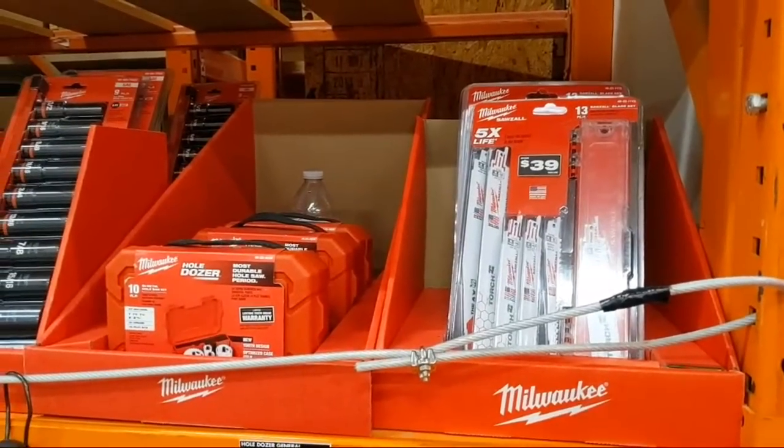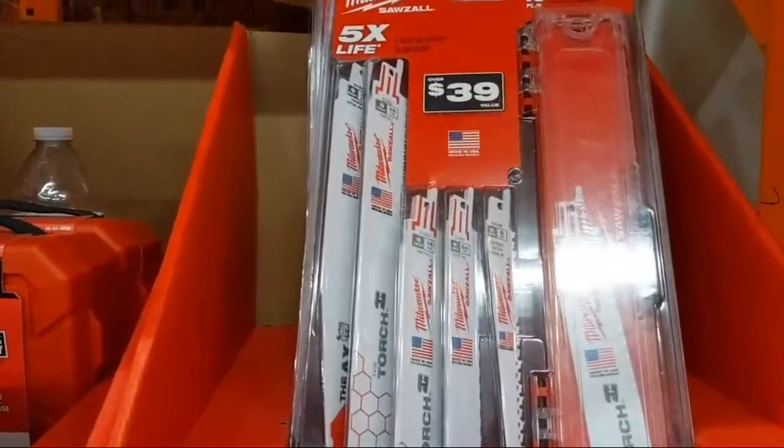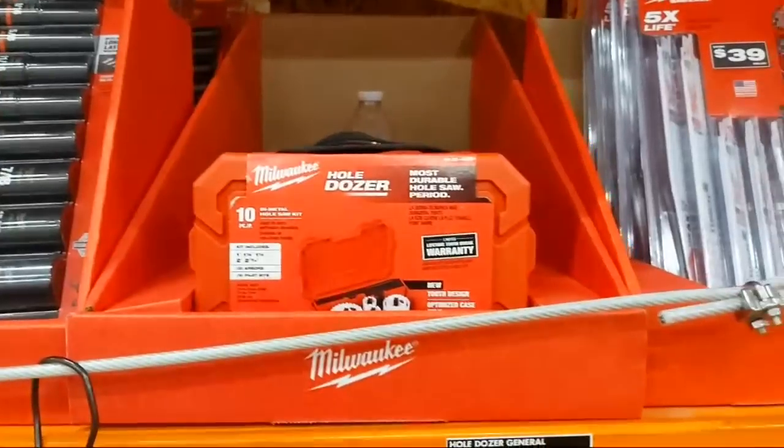So, you know, this is nice. I like it. It comes with a little case here. You're getting 13 pieces, includes a torch. But I really see some of my real favorites.